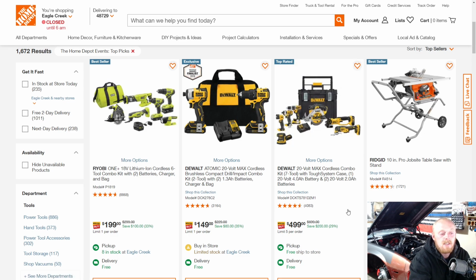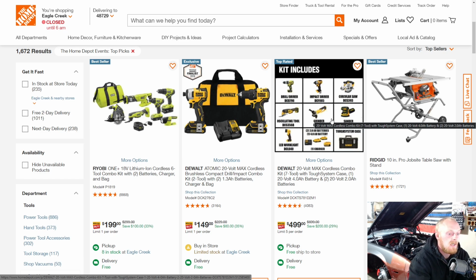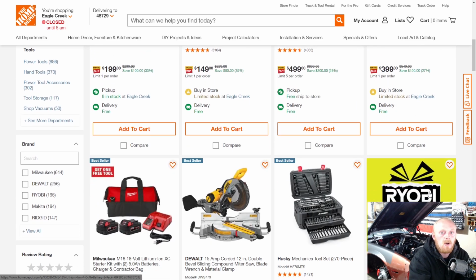Here's a pretty decent set. You get a wide variety of different tools: the drill driver, impact driver, circular saw, oscillating tool, grinder, sander, work light, a couple of 2 amp hour batteries, a 4 amp hour battery, a charger, and a hard case. Definitely a good variety of tools there, and a nice case to hold it all. Down from $700 to $500. Here's a Ridgid table saw for $400, down from $550. I'm not going to go over everything, just some of the better deals.